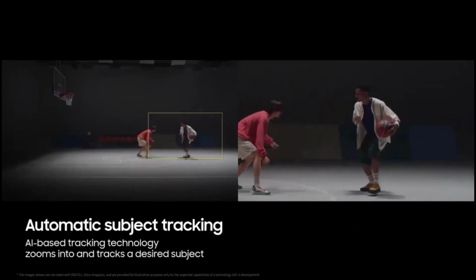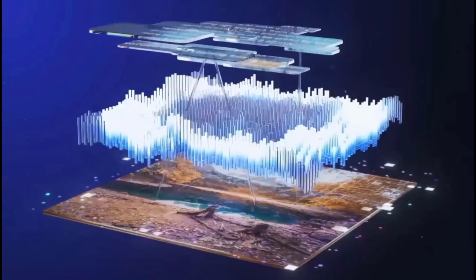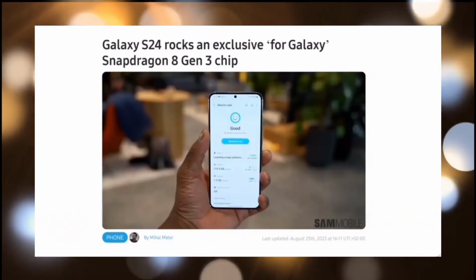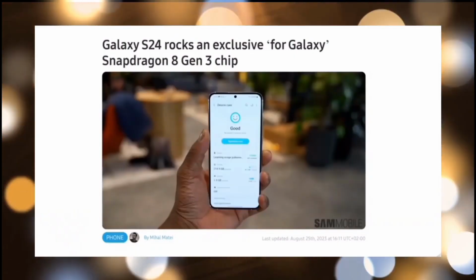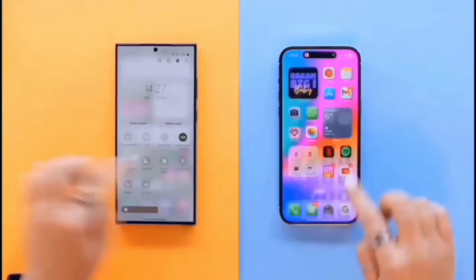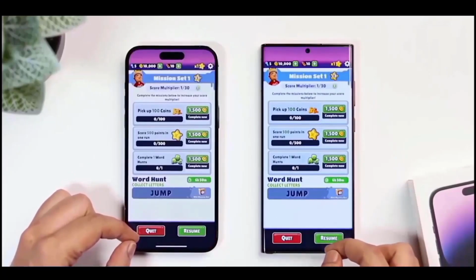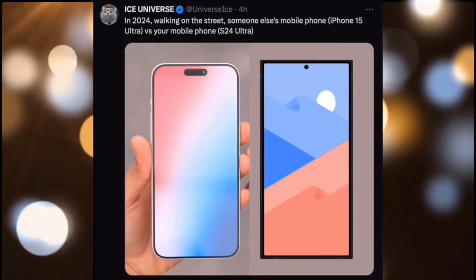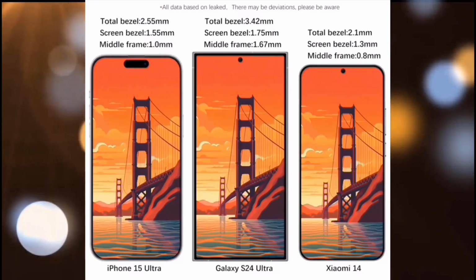The Snapdragon 8 Gen 3 variant that the Samsung Galaxy S24 Ultra will use exclusively has a faster GPU clock speed than the standard 8 Gen 3 variant found in other phones. The GPU capabilities of the S24 Ultra will surpass those of the Apple A17 Pro while remaining on par with those of the Apple M1 laptop chip, thanks to the Snapdragon 8 Gen 3 processor.